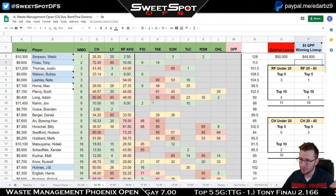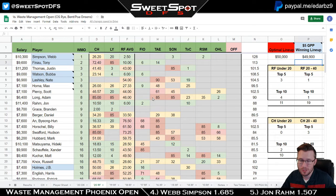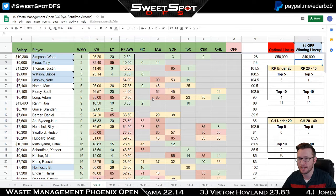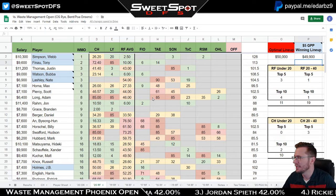You can see the optimal lineup used all $50,000 of salary cap. That's the first time I've ever seen it since tracking this information. But the $5 winning GPP lineup used $49,900. Usually the winning lineup is around $50,000. I'm going to pad the stats here and say in the last 5 weeks, the winning GPP lineup had 49,900 or more used salary. I know it's a cheeky way to do it, but it's true. These winning lineups are using most of the salary. There's nothing really being left on the table. And the optimal lineup, $50,000, shows you didn't want to leave anything on the table. But yeah, let's go through it.